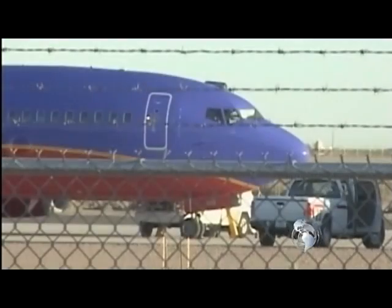Then the bags come out, you're like, come on, this can't be happening, right? This is a movie. At least one passenger and a flight attendant passed out from lack of oxygen, but the plane landed safely in Yuma, Arizona.